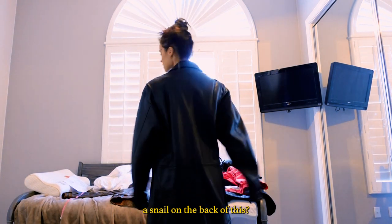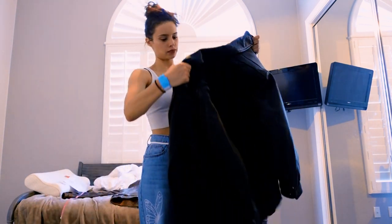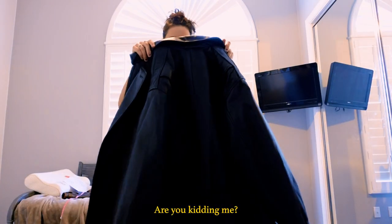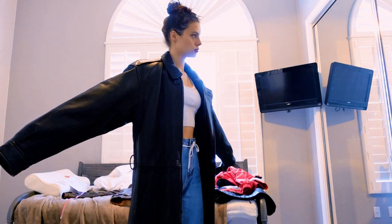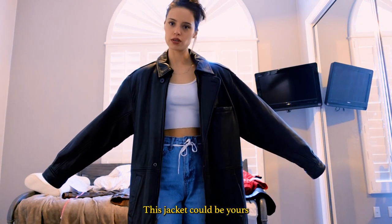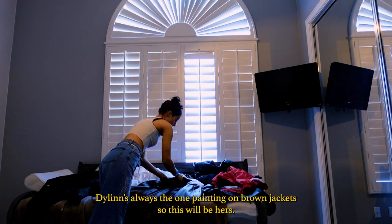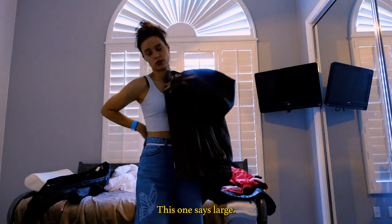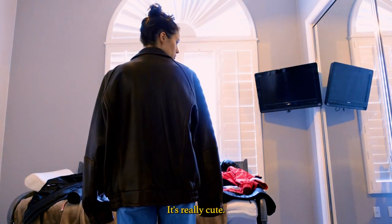A snail on the back of this. Oh, what size is this? It says a small. This is not a small. Are you kidding me? This ain't a small. This jacket could be yours, if you like snails taking over the world. Someone's always going painting on brown jackets, so this will be hers. This one says large. It's cute. It's really cute.